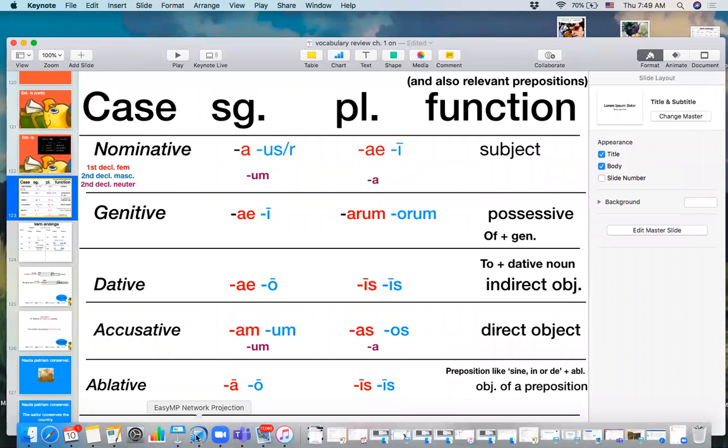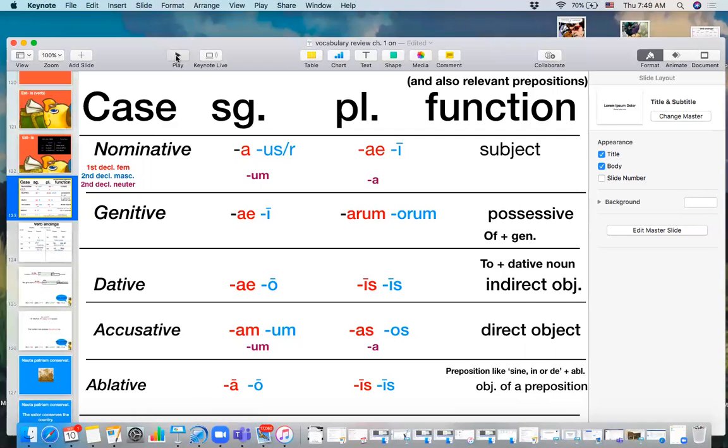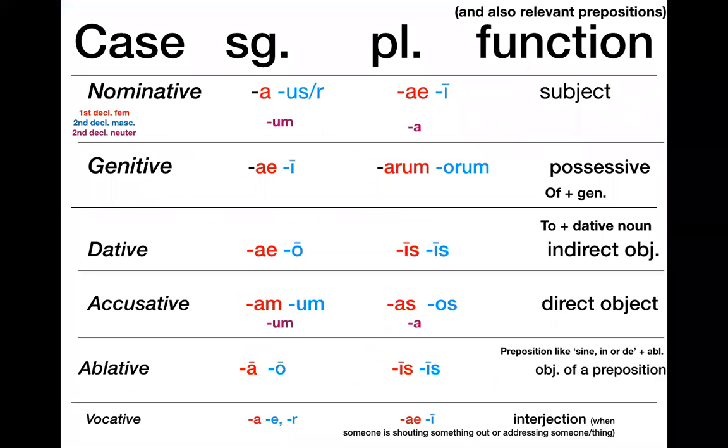And let me actually turn on the projector. Okay, and we also did sum esse in the verb part because most people have mastered -o, -s, -t, -mus, -tis, -nt, so we did sum esse. Did anybody get sum esse? No? We'll see how easy it is once I flip to it.